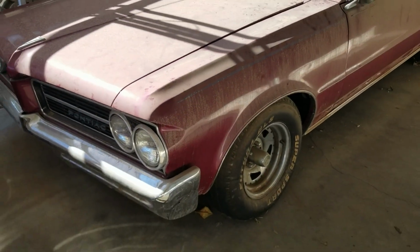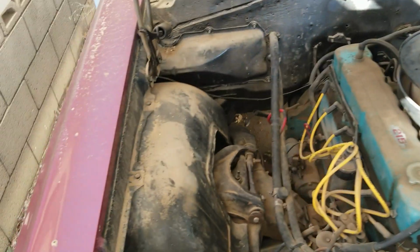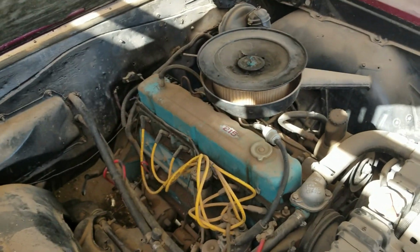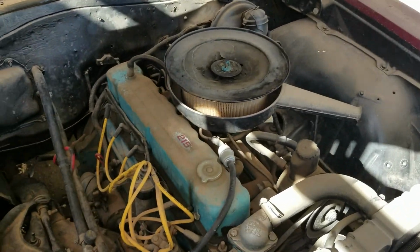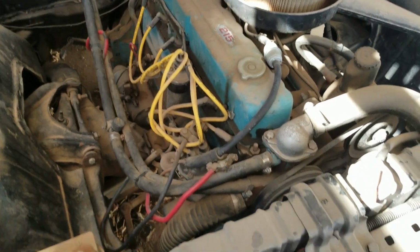Let's pop the hood and take a look at the power plant. Okay, hopefully the garbage truck is far enough away now. It's not airplanes and emergency vehicles, it's a stinking garbage truck. Alright, let's see if we can get this hood open. Ooh. Now I was told originally that this was an inline 6 car. I was hoping it would be the overhead cam 6, but it's not. It's a 215. Looks like a 1-barrel carburetor, but it does have power brakes and power steering. The wires look very nice and new.